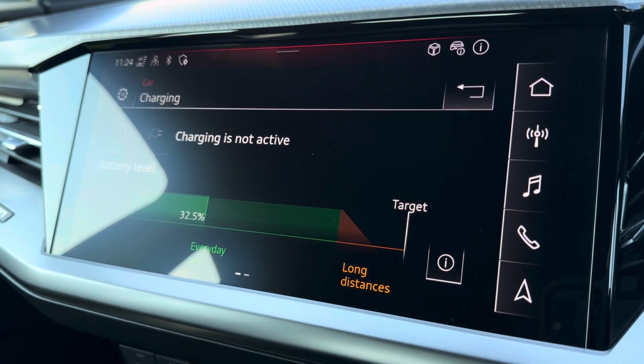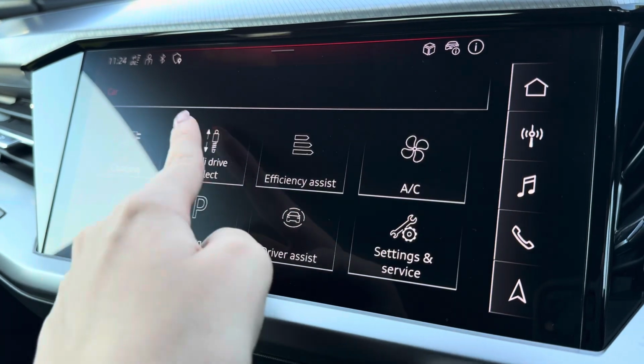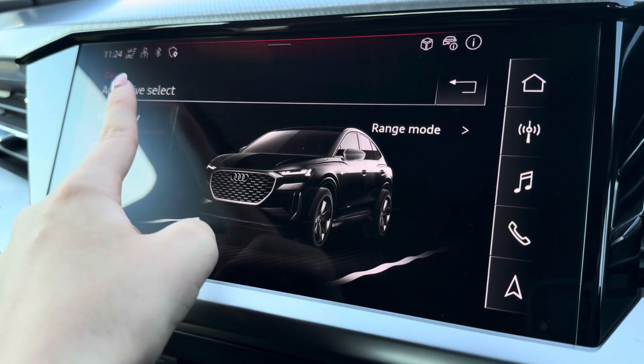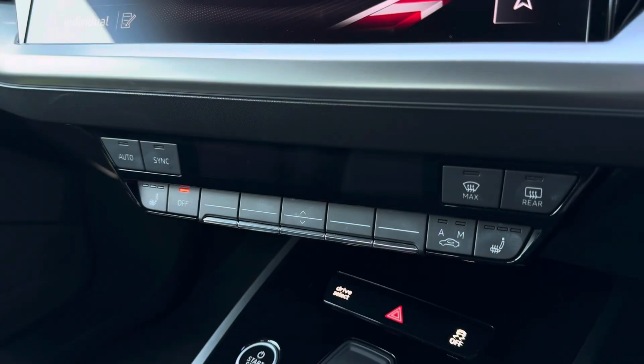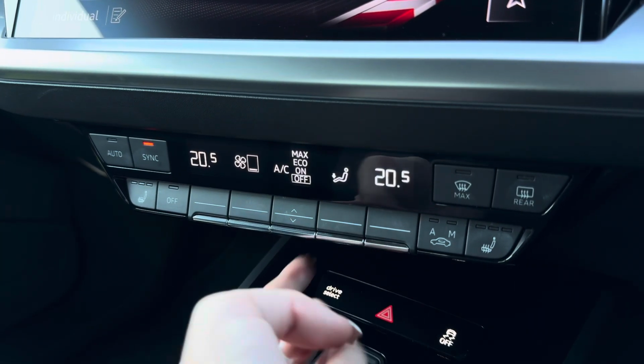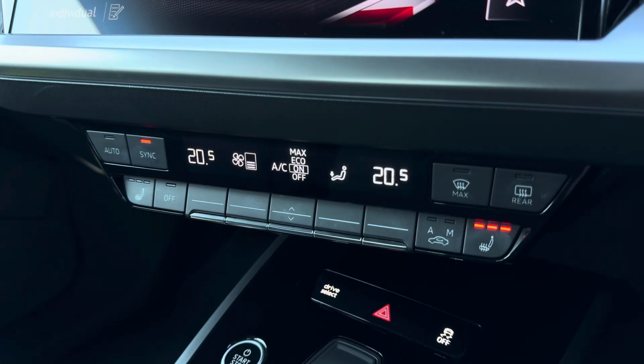You can also access Audi Drive Select, which offers a range of driving modes to suit you, whether it be for comfort or for any other preferred driving style. Just below, the 3-zone climate control offers a personalised temperature to meet you and your passengers' needs, with optional heated front seats that are also available.